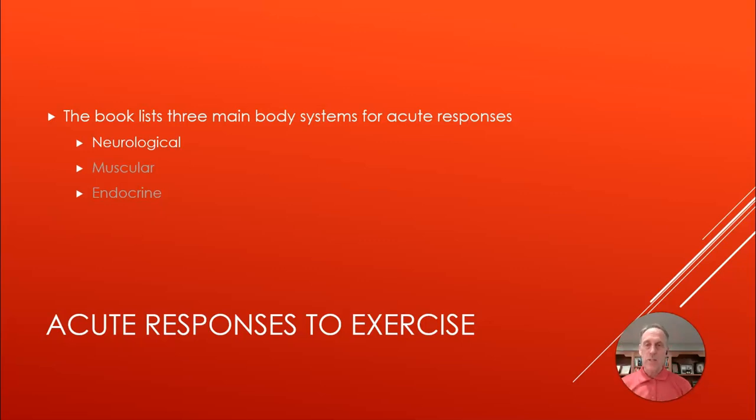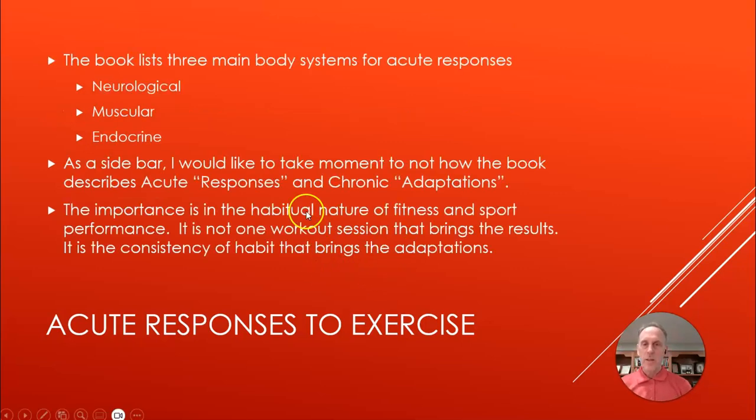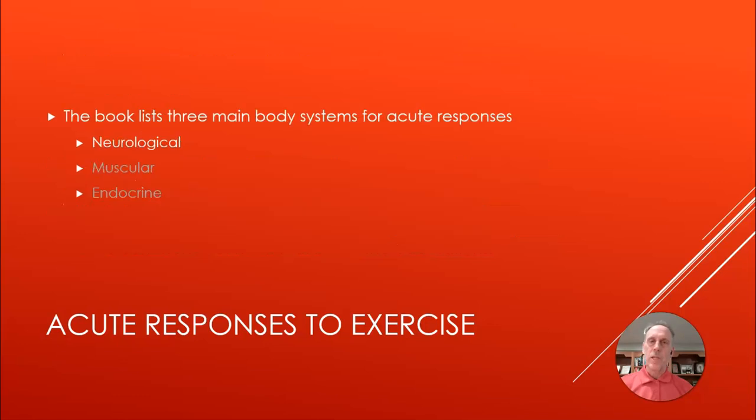That's an Adrian annotation. That's not a book annotation. That's me just processing what's in the book, and it's just my coaching background coming out there. I really like how the book is presenting this information.